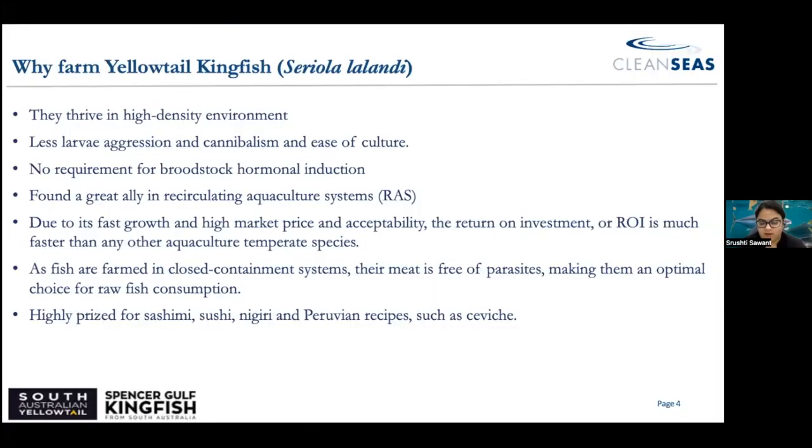So why farm yellowtail? Of all the species, why would you consider farming yellowtail? Personally, I actually love the fish, but economically speaking, why would you go for it? So the most important thing is they thrive under high density environments. They are a very hardy species, and they are very resistant to stress, which is one of the key attributes. It has less larval aggression and cannibalism as opposed to most of the species. As we've heard, barramundi tends to be a lot cannibalistic in nature, but this species is surprisingly low in that sector.